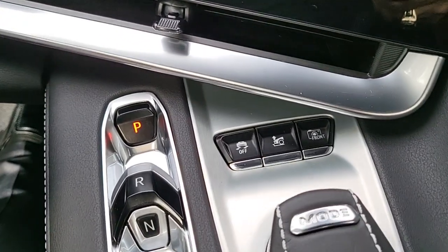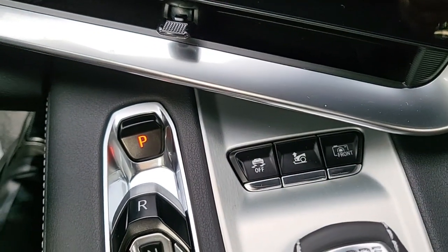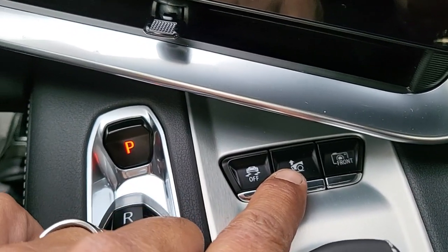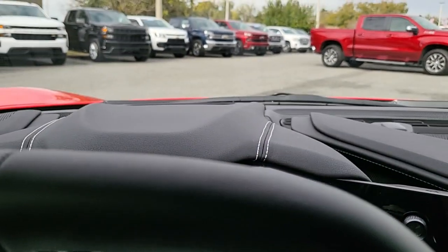Now, there's another 3 buttons here. This one is for traction control. You're never going to press that unless you want to do some burnouts, donuts, or get into racing modes. And then we have the lift. This is the button to lift the nose of your car. When you press it, it's going to say vehicle raising. Now you can feel it. It goes up 2 inches in just 3 seconds.